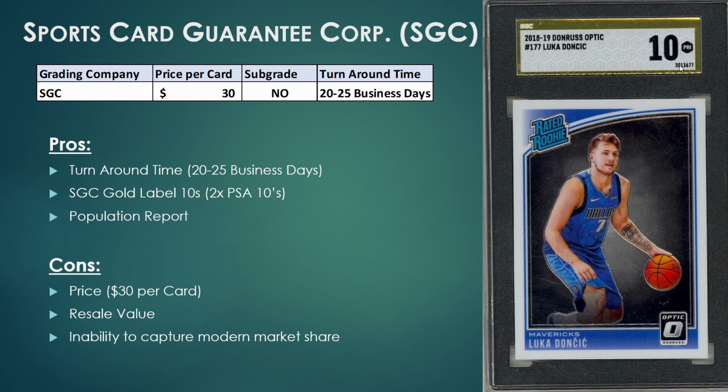However, those are extremely hard to get. Another pro is that they also have a population report similar to all the other grading companies on here. Some of the cons would be the price, and originally this was $75 per card, which was astronomical. However, they did just lower that down to $30 per card, which is still pretty high, but it's still better than the $75 per card.